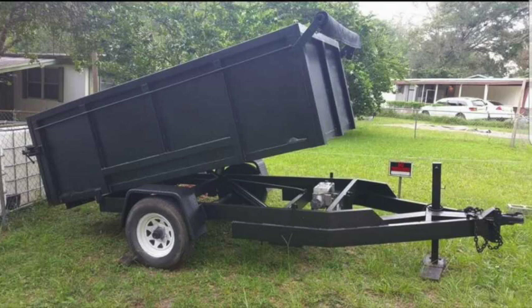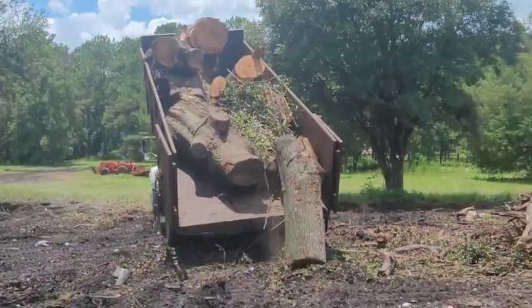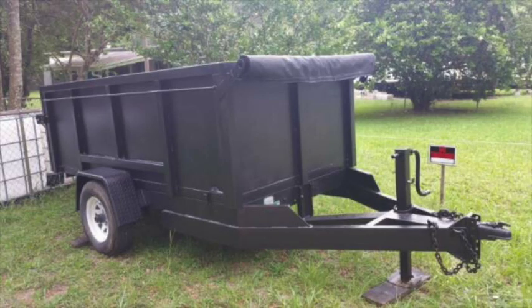So the story on that one, I bought her. I'm going to put some pictures up of her when I first got her for y'all. I run a tree service as well. So I was just starting out, needed something to haul with. Like I said, it ain't big, but it was better than hauling on the truck or on a trailer, and I didn't have to hand load again. I paid only $1,900 for it.